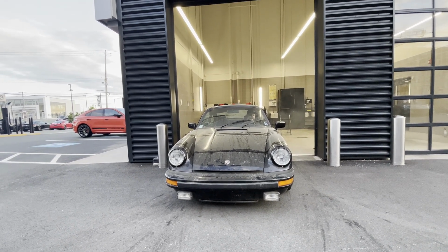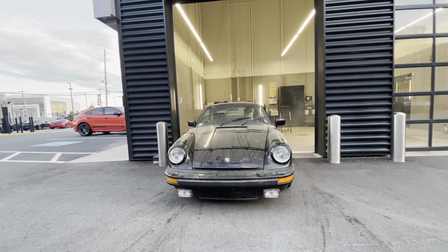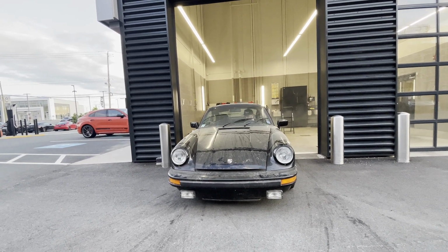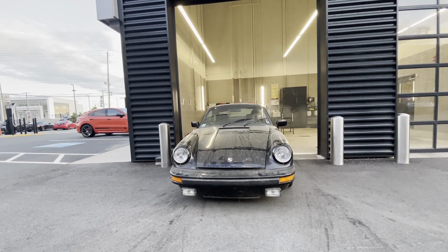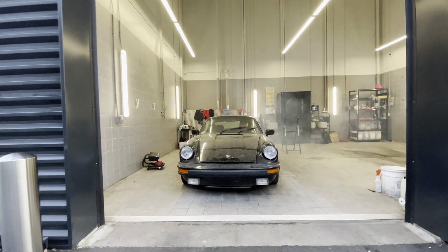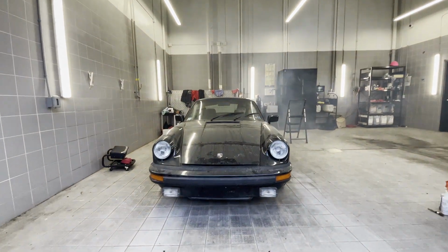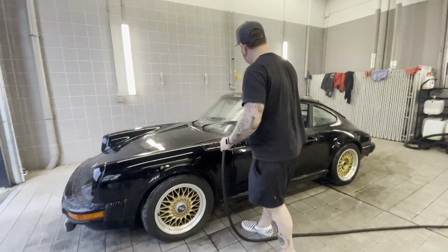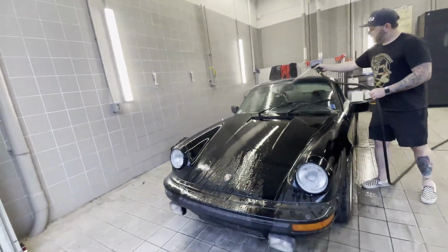However, while backing it up into the wash area, it died on me a few times. The fuel pump was really loud and just kept cutting out. I wasn't putting too much thought into it yet. I just wanted to get it cleaned up because the next day I was heading to Atlanta for a work trip. Overall, fairly decent paint. It's not amazing, but it's a driver, which is great.